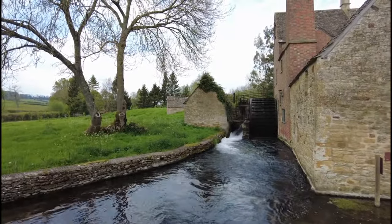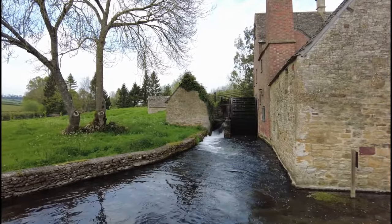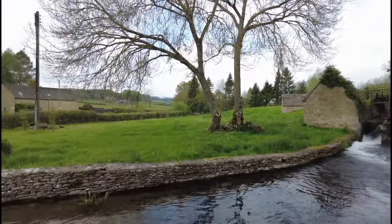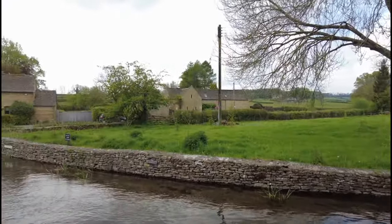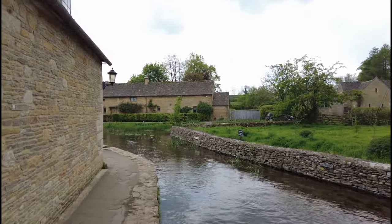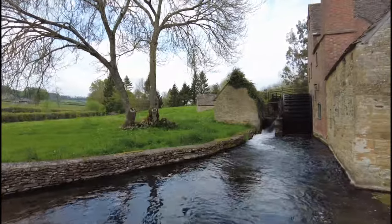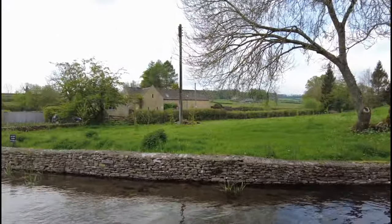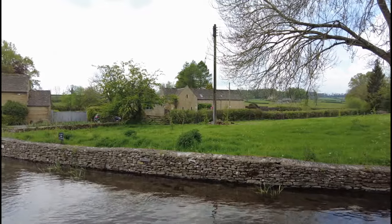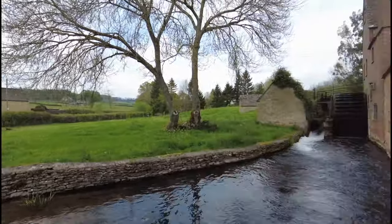Unfortunately, the day I've come today, they haven't quite opened for the season yet, so we can't go and have a look round. But I've been here before, and it's really interesting. Got some really interesting things in here, going back to the days of the working mill, all the way back to the 14th century. And it's got a beautiful stream here. There's some lovely birds just flying around here as well, little yellow wings, but I'm not sure what they are. If anybody can identify them, pop it in the comments, please.